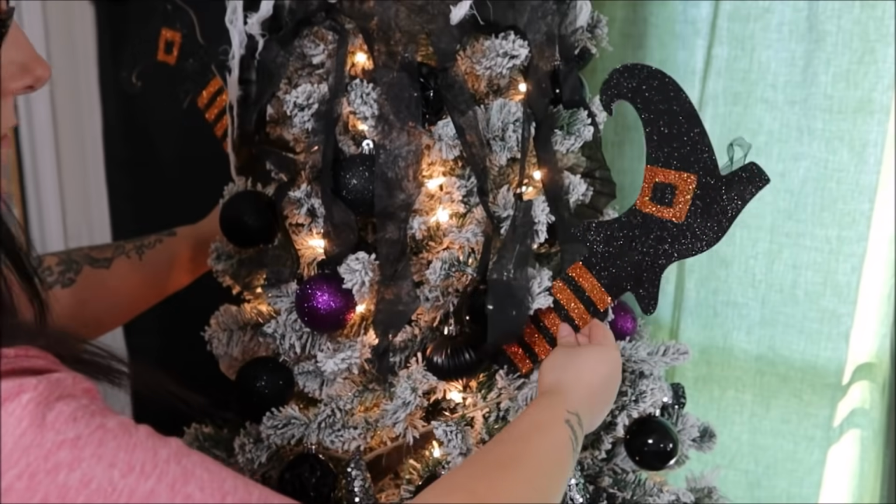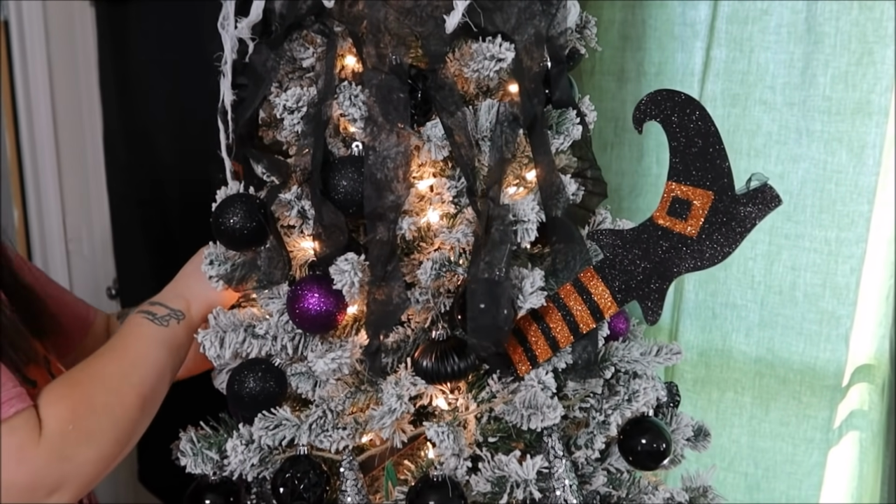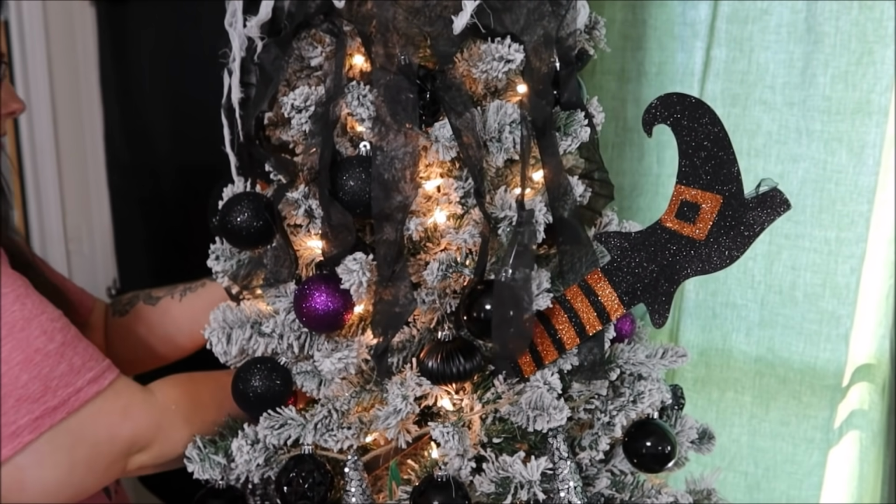And then the final thing I'm gonna do on here, aside from picks, is add these two witch's legs that I got from the Dollar Tree.